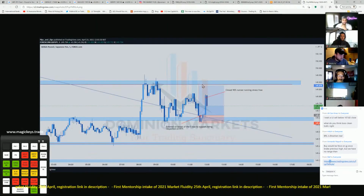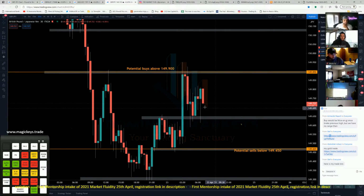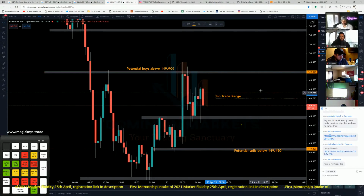All right, let's take a look at this chart over here. This is a pound yen 5-minute chart. Closed 90%, a runner running stress-free. Nice. Beautiful. Let's take a look at pound yen. Pound yen is just in a range, so I'm going to mark this as a no trade range. Yeah, this is a no trade range right here.